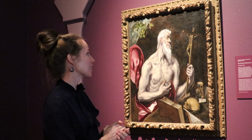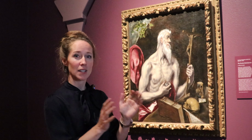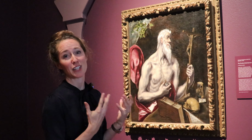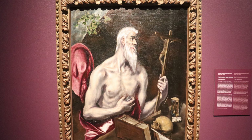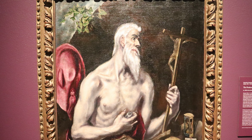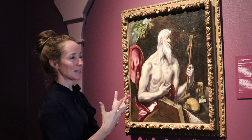This one is painted a few decades later when El Greco has moved on from Venice, Rome, and now has established himself in Toledo, which becomes his kind of adopted homeland. This is a gorgeous painting of Saint Jerome. And I love this painting for kind of two different layered reasons. One is the straightforward one, and the other is kind of the meta.